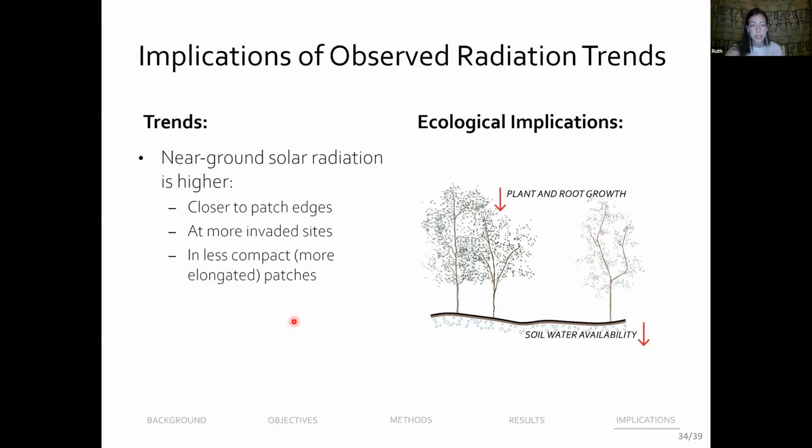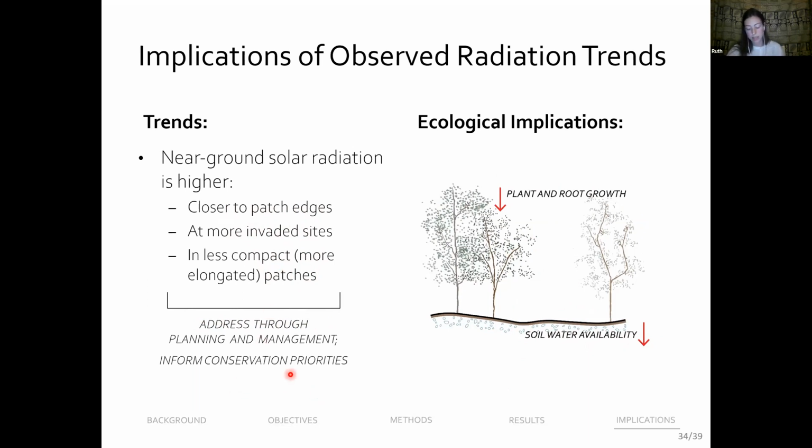So to mitigate these issues, we suggest implementing planning and management strategies that will minimize the presence of invasive vines, patch edges, and elongated patches. And we also suggest prioritizing the conservation of more compact patches, so patches that have denser canopies and let in less radiation through the canopy.